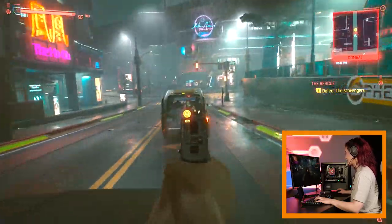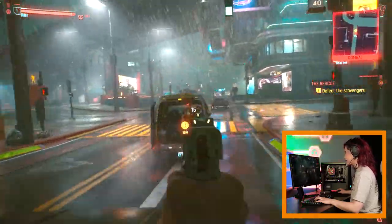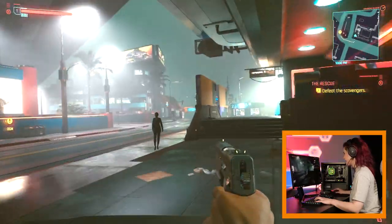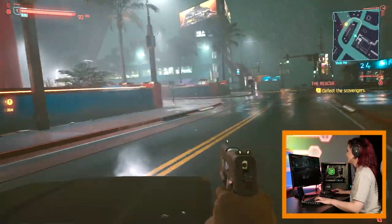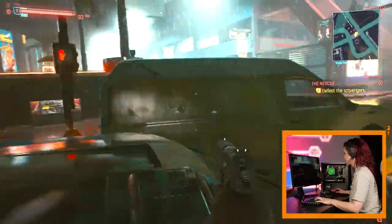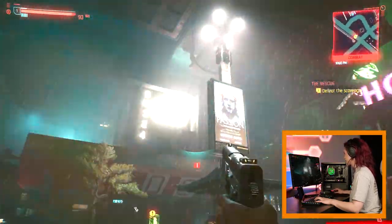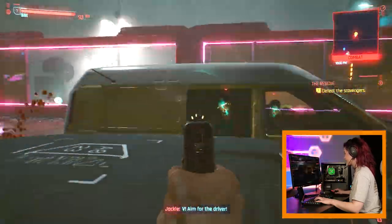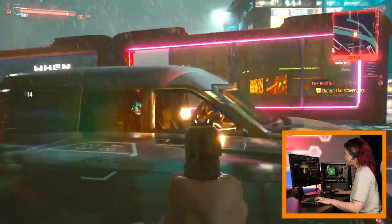Okay, this is actually quite smooth. Getting about 60 frames right now in an intense situation in the game. Driving by, trying to shoot these guys, but I'm getting really smooth frames. It's actually quite satisfying.